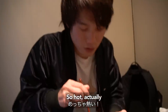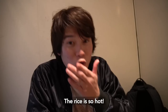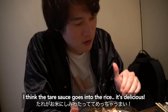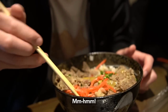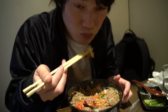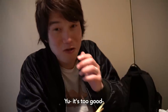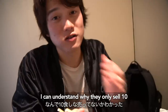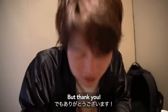Okay. So hot, actually. That's the really good part for me. Cold day, hot beef. I think the tare goes to the rice. めっちゃ うまい そして little changes, red ginger, めっちゃ いい色 してるね. You waited all morning for this. うますぎる人 って感じ. I can understand why they only sell 10. It doesn't make sense to sell at this cheap price, but alright.